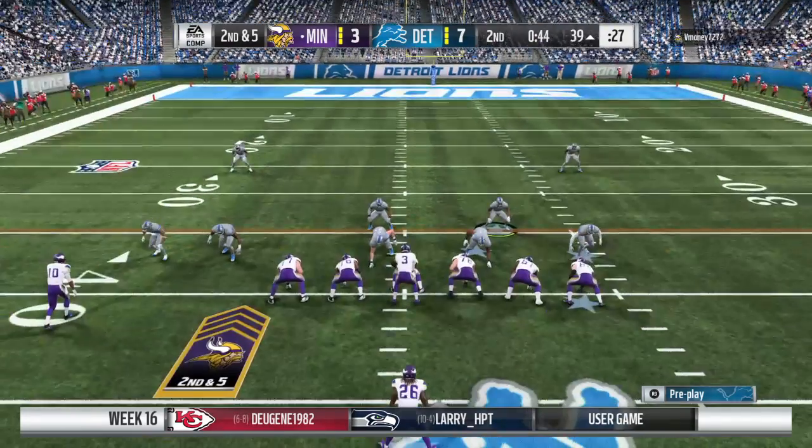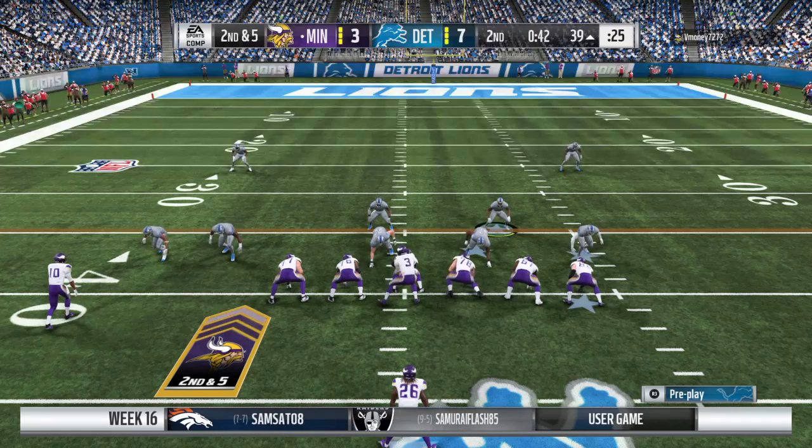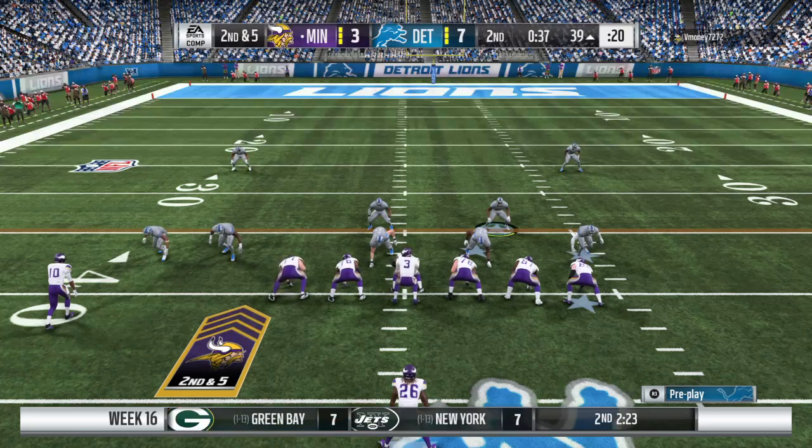steam going. Blue 90! Blue 90! Gone! Gone! Gone! Gone! Gone! Gone! Gone! Gone!